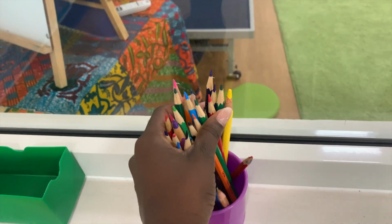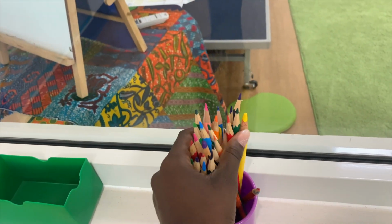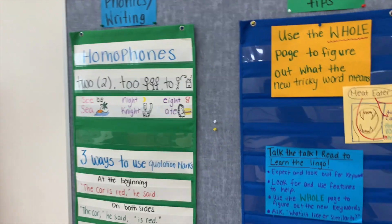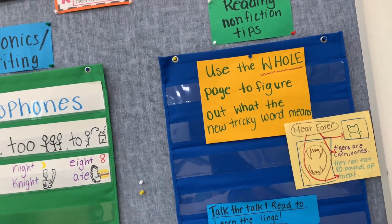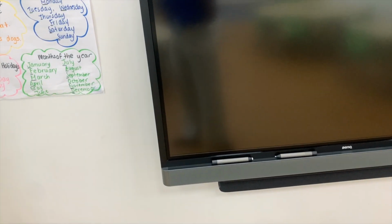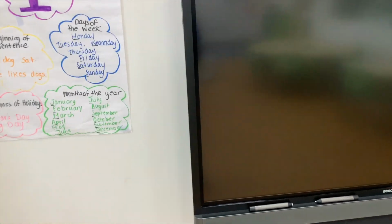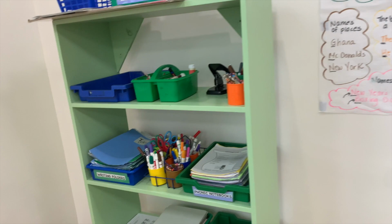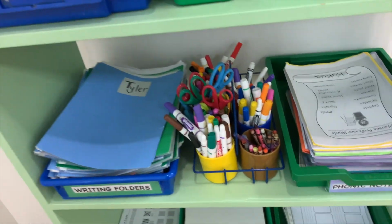This is where they can take their pencils, crayons. The TAs sharpened them really nicely because they were not like that before. I have a few posters here. Again, tips for nonfiction reading and phonics. This is a bank queue. It sort of works like a smart board, but not really. Capital letters poster. These are resources that the kids can take out.